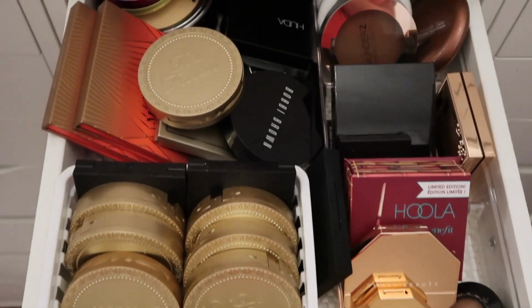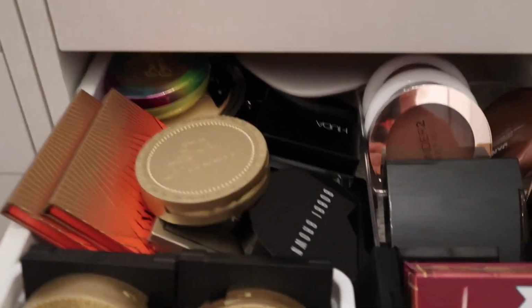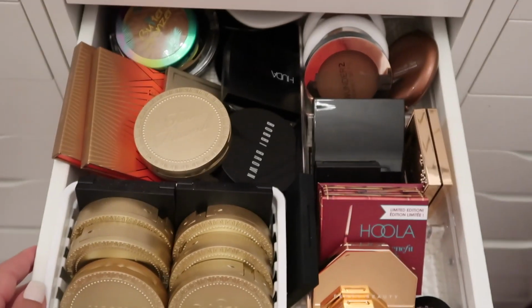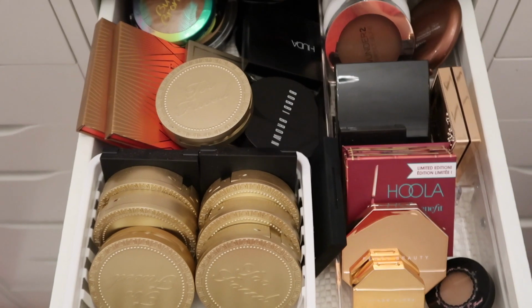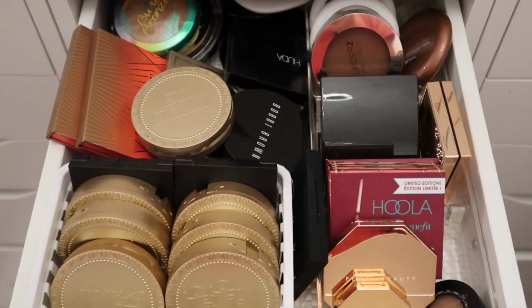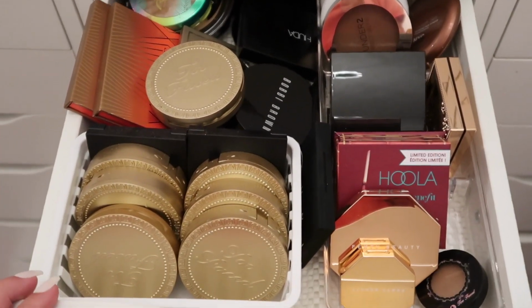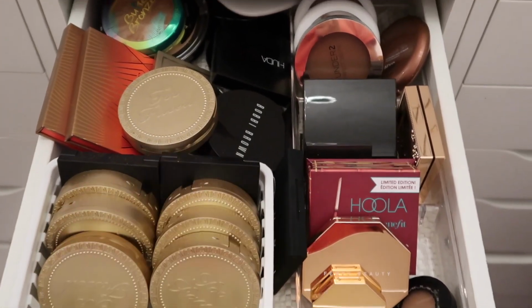So here's a before of my bronzer drawer. We have things that are buried and tucked way back there that you can't even see. This had a little bit of an organization to it, but now it's just everywhere. I mean, I have a lot of bronzers, don't get me wrong, but I have way more highlighters and things, and I don't really switch up my bronzers that often, so I feel like I should be able to get rid of a good amount from this category, but we'll see.